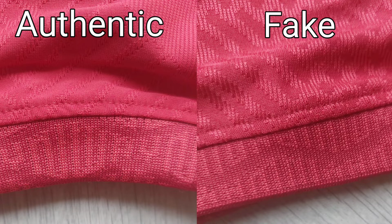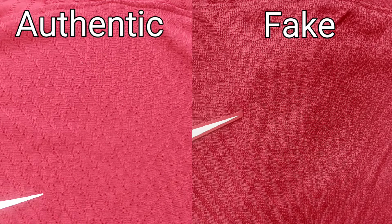The third thing I want to demonstrate here is the actual patterning and the material. Now, it's got to be said, with the fake version, it feels more flimsy, it's stretchable, but I think it would rip very easily. But the underlying Vaporknit patterning, yeah, I think a relatively good job. What stands out for me here, and I don't know how it comes across on these photos, is there is a sheen, there is a shine to the fake version that is not apparent with the original version.